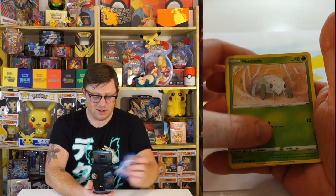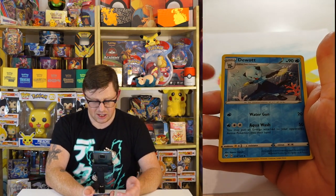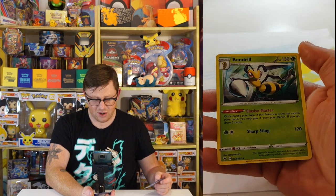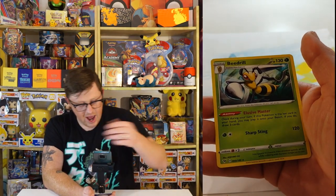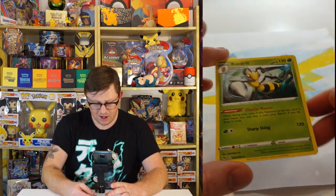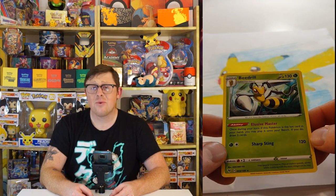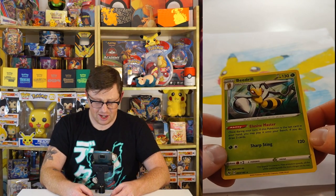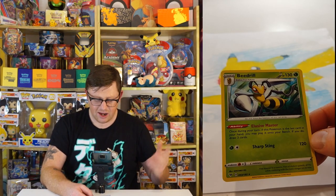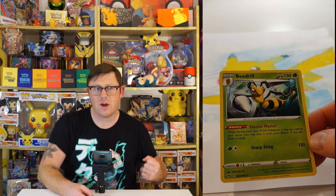Anyway, Tynamo, Ninkata. Oh, cool. Duwot Reverse Holo. That is pretty sweet. And we got a regular rare Beedrill. Once again, guys, I think this is the first time I've pulled this Beedrill. Correct me if I'm wrong, but I don't believe I have him. And I have to say, the artwork is absolutely stunning again. Look at that, he's coming in with that twin needle or sharp sting. I don't know what the attack is, but that looks absolutely awesome. I just love the way he's like, urgh.